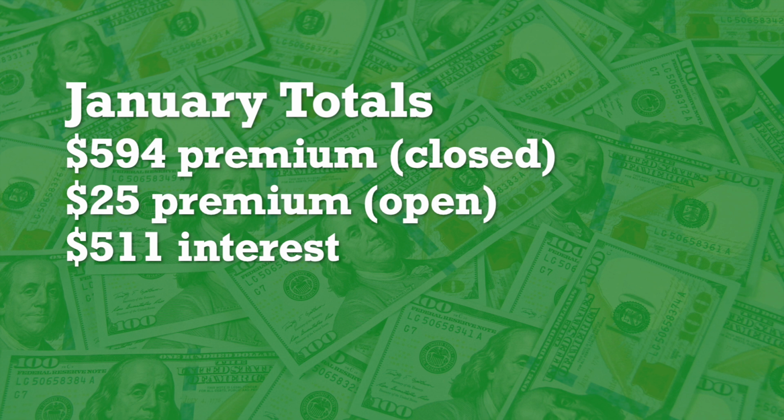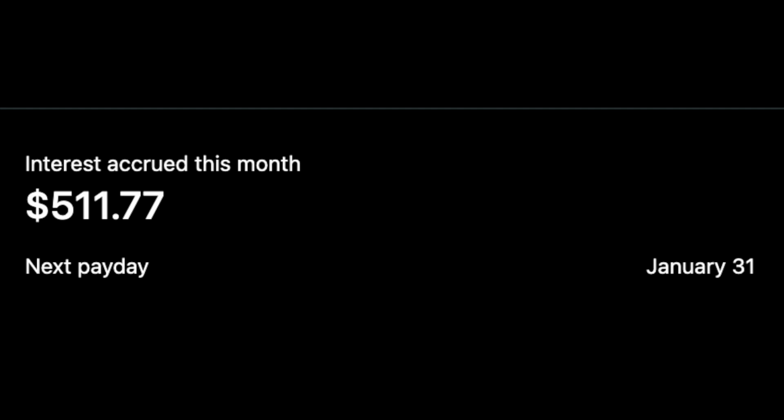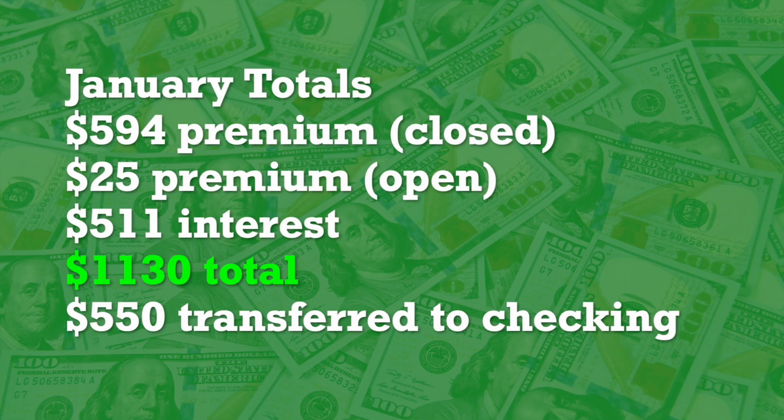So for January totals, I had a profit of $594 in options premium, and then another $25 of premium on TLT that is still open. And then there's the interest that I earned in this Robinhood account as well. I earned over $511 on my idle cash in Robinhood this month. I mean, that's almost as much as I made selling options. Anyway, if you add up what I made from selling options to what I made from interest, that is over $1,100 this month.